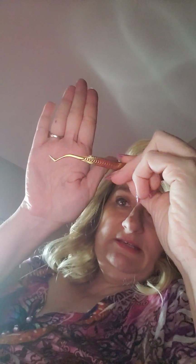I like to talk about it because your tools, your instruments, is what makes you good at your trade, makes you good at eyelash extensions. With this, you can see how it is. It curves up and then it shoots up like a check mark. And that's nice whenever I'm having to pick little lashes and attach little lashes.